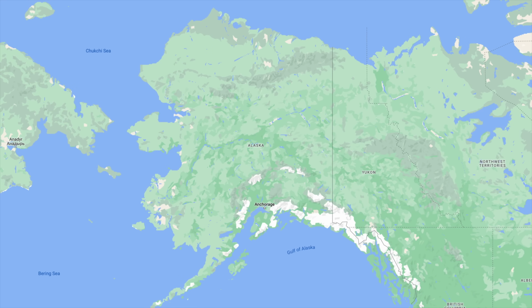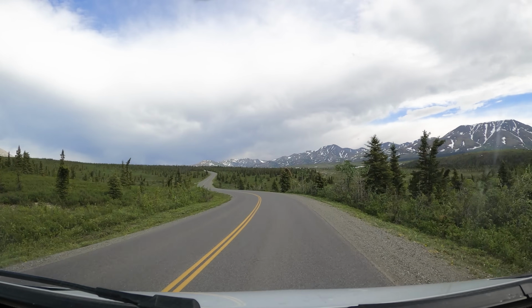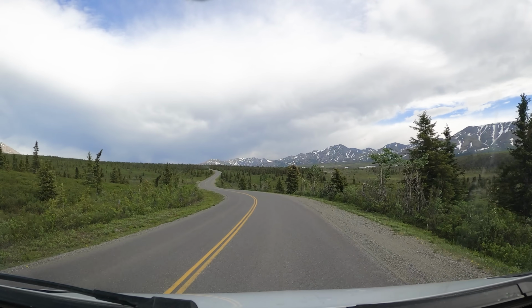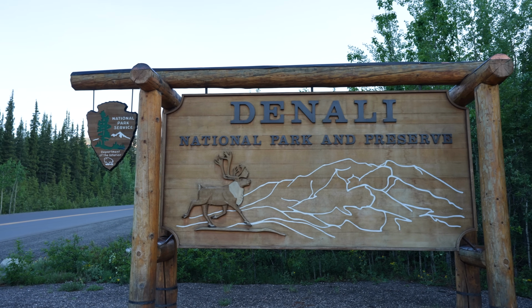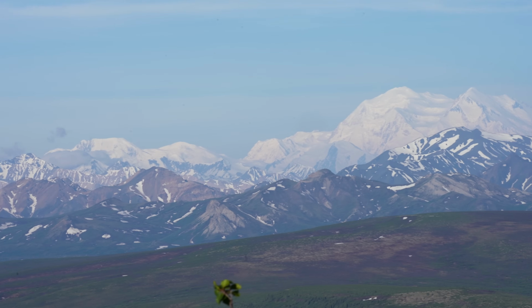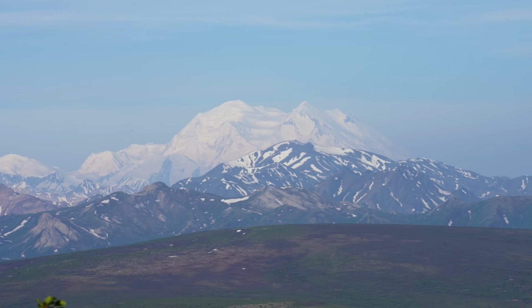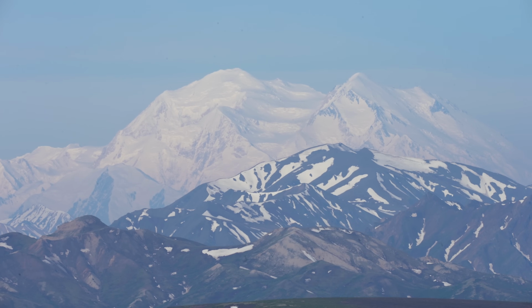Alaska is home to 8 U.S. national parks, many of which require a plane or boat to get to, and Denali National Park is one of the most accessible as it's reachable by car. The park is famous for Denali, formerly known as Mount McKinley, which is the highest peak in North America at 20,310 feet and gets its name from a Koyukon Athabascan word that means the Great One.